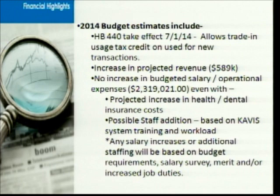So good, Jenny. Just another highlight, we have an increase in projected revenue of $589,000. Again, for the third year, we are not asking for anything additional for the operational expenses. We're asking for the same $2,319,000 that we've asked for 3 years. We are expecting an increase in health and dental insurance costs, possible staff additions, but we still feel that we can take those on within the current budget. And one point too, Jenny, is that the 2.319 there is lower than when we came into office as well. So I'm pretty proud of that.